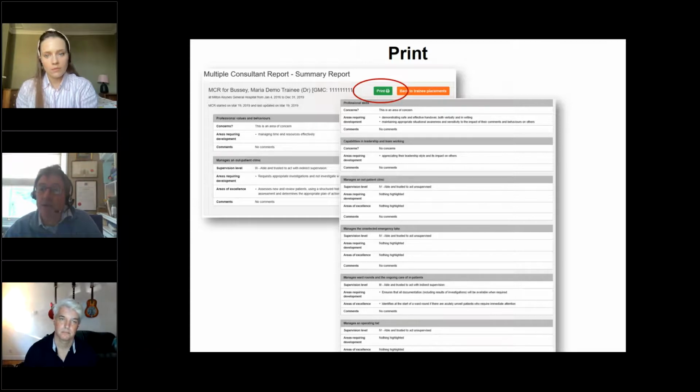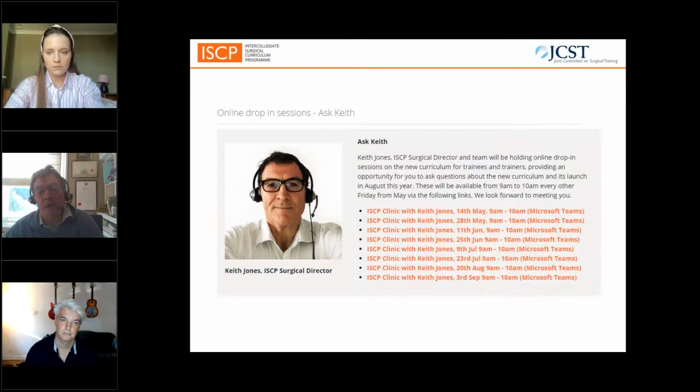If you're doing a trial MCR, please remember to save the print copy, and then save the PDF, because you can upload that into other evidence in your ISCP and take it to your objective setting meeting when you transition. Makes it much easier for yourself.